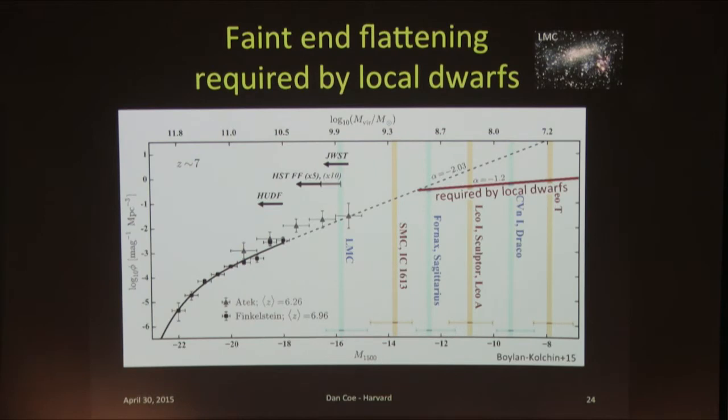With the Local Group, actually, we can do a bit better. This is a recent paper by Michael Boylan-Kolchin with a couple of collaborators here, Ben Johnson and Charlie Conroy, showing that if you have this many faint galaxies at early times, you would expect to see them in the Local Group, the local dwarfs around us. They find that this is inconsistent with the numbers of local dwarfs that you find. You require some flattening, similar to what was seen in the simulations, to account for the number of local dwarfs that you see.